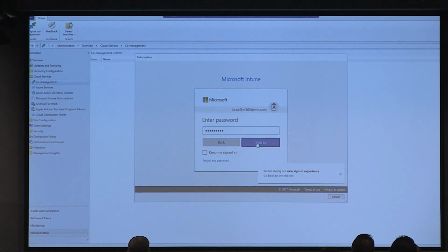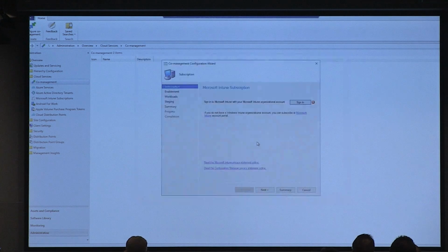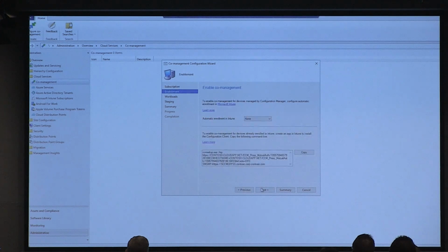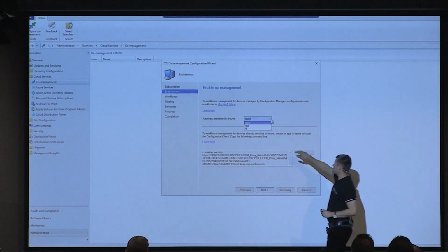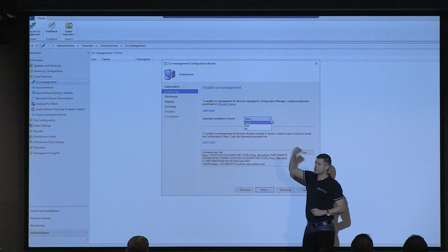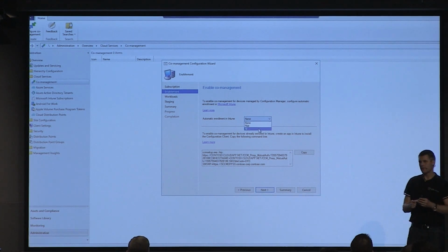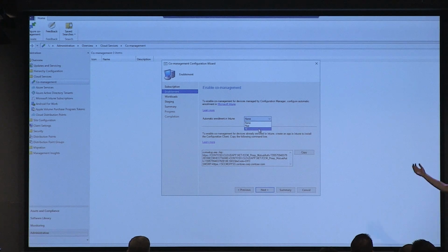This will all be a part of 17.10, so it's not released yet. Once I have done that, then I will go in and specify. Look, I'm doing this without hands. What is going to be my enrollment? Am I going to do this against a pilot, just go in and specify a collection, or am I the brave kind of guy who does it big bang everywhere?